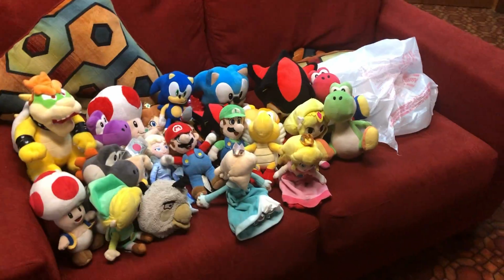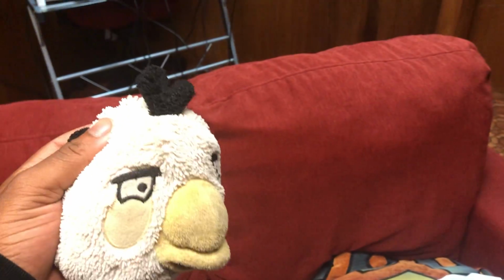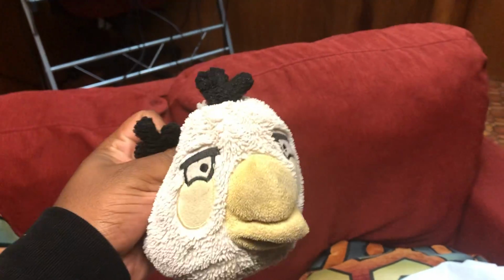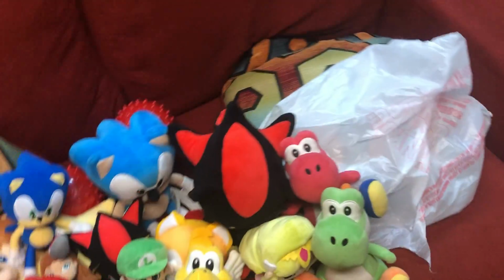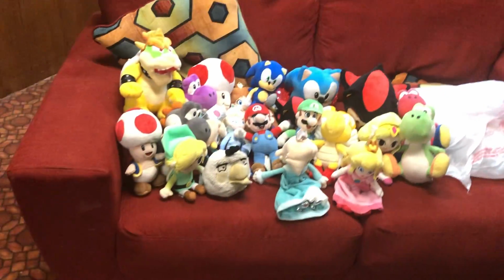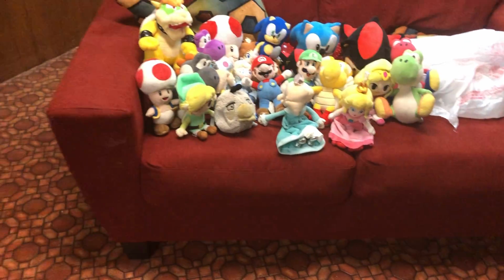So I might do that, and also, thinking about it, we honestly might retire Tony, because look how dirty Tony is. You can't see it on the camera, but he's pretty dirty, and he's also getting ripped. See, his mouth is busted. It's so deflated, like it's losing a lot of stuffing. It was not like this when we bought it in 2012, but I think Tony is the oldest plush we got.